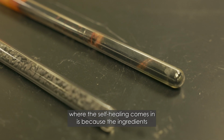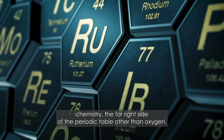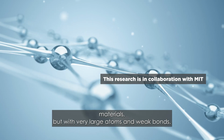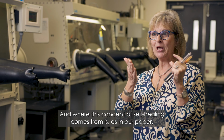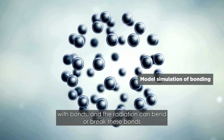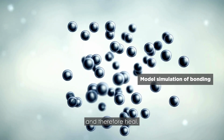Where the self-healing comes in is because the ingredients that go into making these glasses, if you remember from your high school chemistry, the far right side of the periodic table, other than oxygen, all those other heavy materials, when they bond together, they make very infrared transparent materials, but with very large atoms and weak bonds. And where this concept of self-healing comes from is, as in our paper, we talked about how radiation can get into these structures, take these atoms that are bonded together, and the radiation can bend or break these bonds. Because they're big atoms and weak bonds, over time, these bonds can come back and reform and therefore heal.